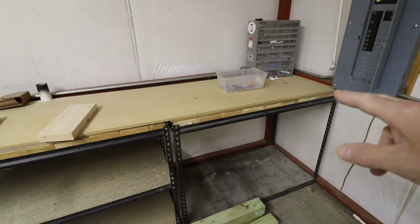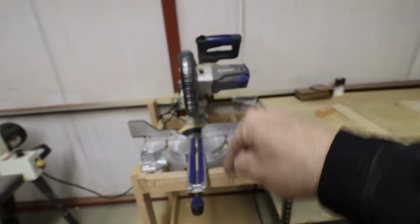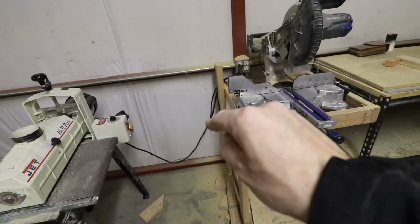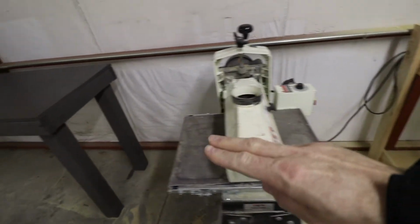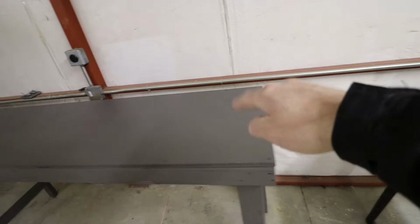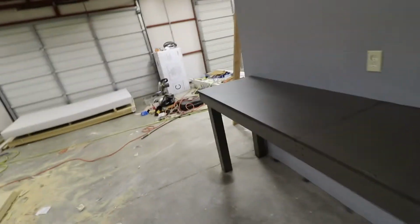But basically, the board will come in here. We'll cut it, store it there, stack it, then through the drum sander, and then back, second side through the drum sander, come up here, and then stack, and then stain, and then storage, and then it kind of flows along and then goes into the machine shop. So that's kind of the plan for now.